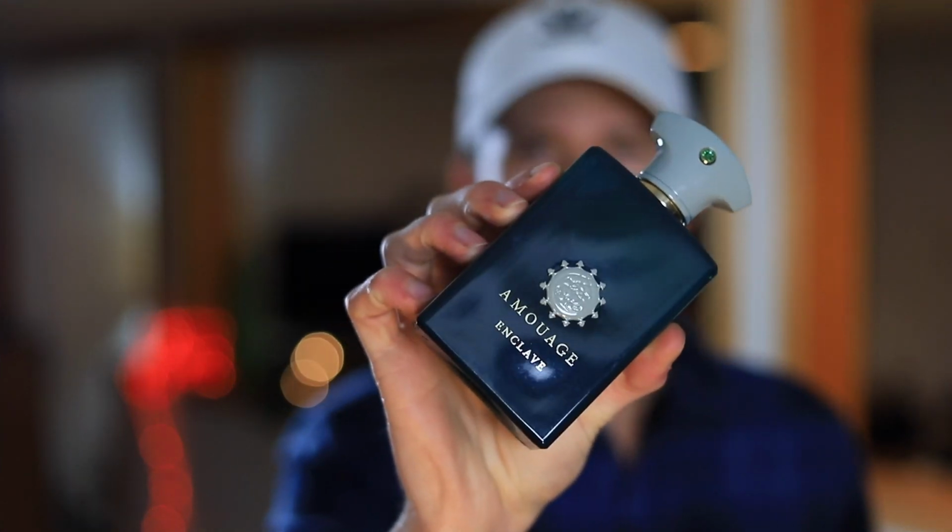Now, when I first sprayed this one on, what I noticed right away was a couple of things. One, that it had this nice freshness up top, a little bit of a minty blast in the opening. So that is one of the notes that I get up top. And also, primarily, that it reminded me of something. And at first, I couldn't quite put my finger on it.